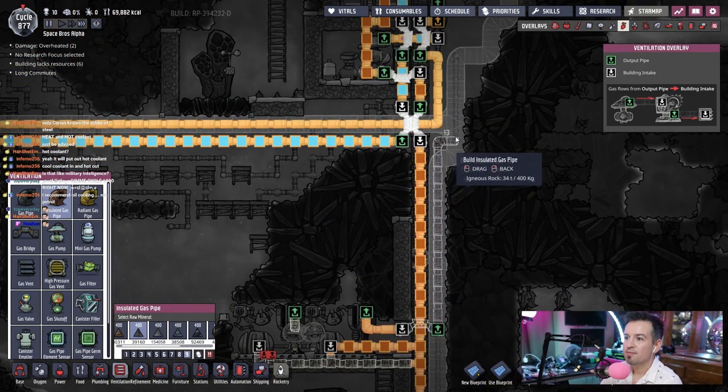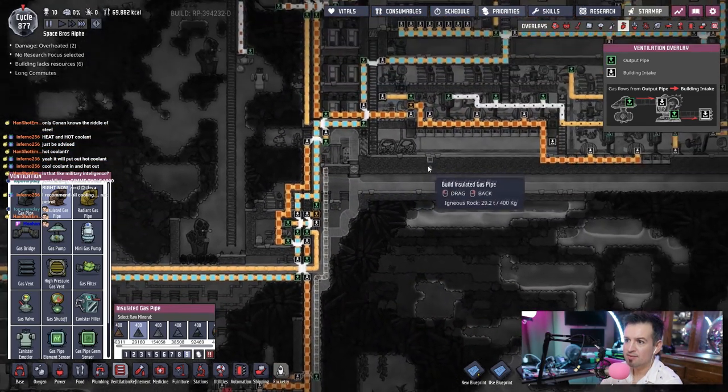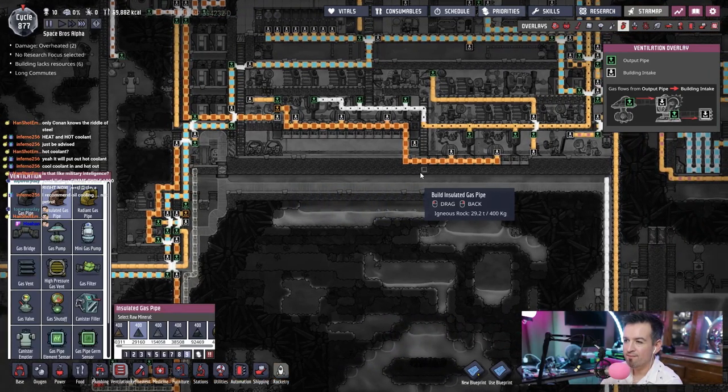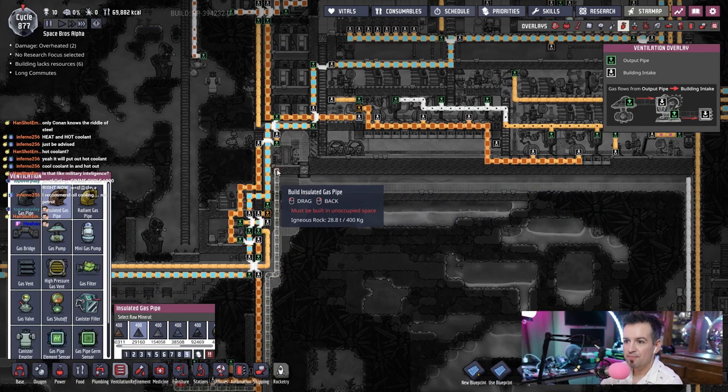Whoa! And then where is our carbon dioxide? Oh, it's way over there. Don't want to go jump into it. Yeah, I do. That should be insulated too, by the way.